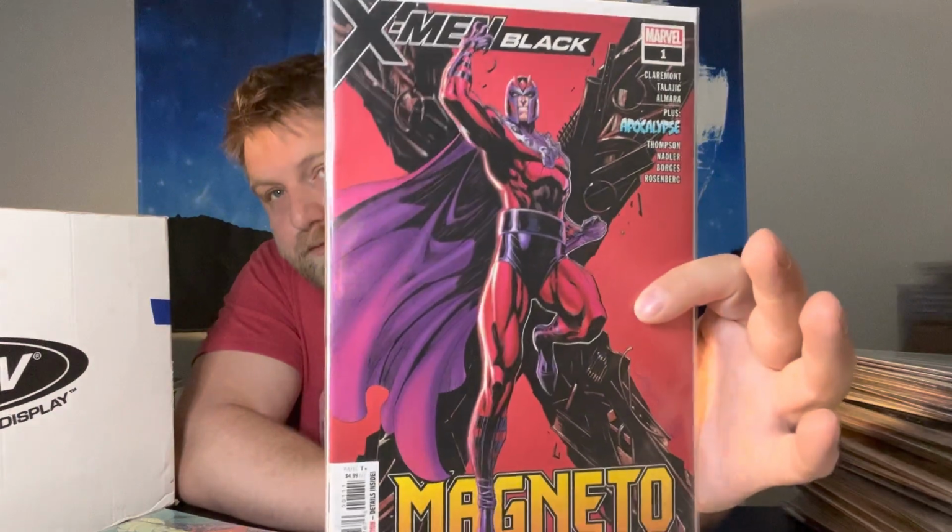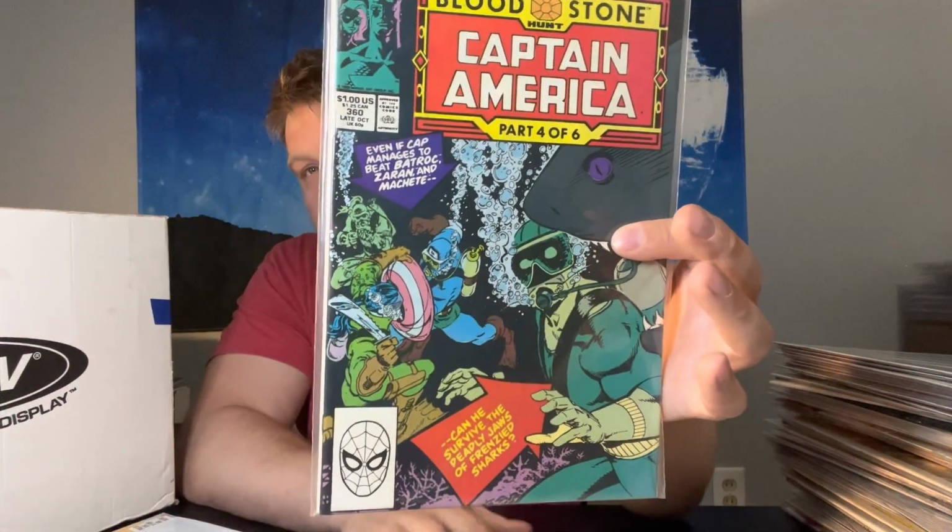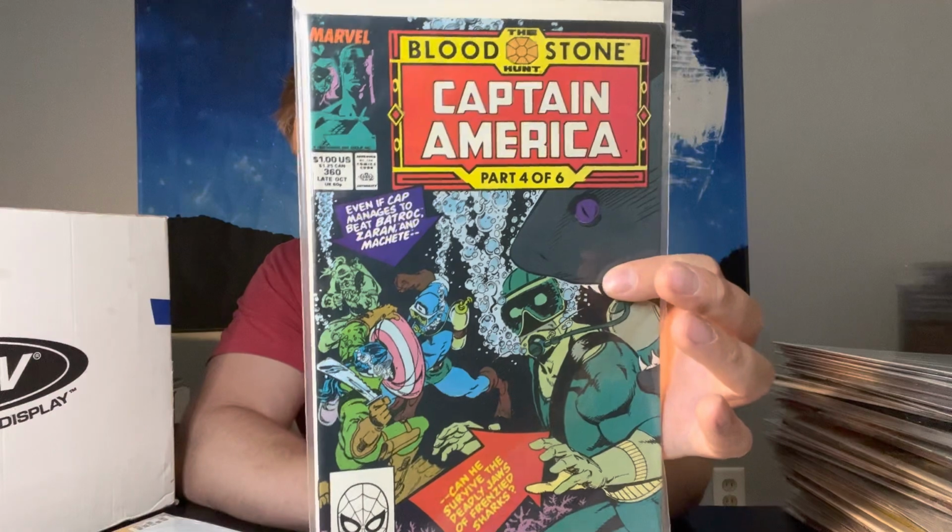We have X-Men Black #1. J. Scott Campbell. Magneto. Here's a key. We have Captain America #360. First appearance of Crossbones. I think there's another one in there too, actually. I think I got another one. Yeah, first Crossbones. That's a nice copy too. Oh, it's got a little crease, but still, for a dollar, come on.